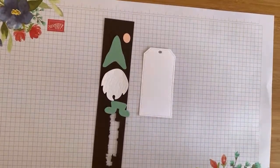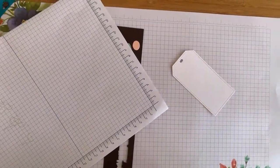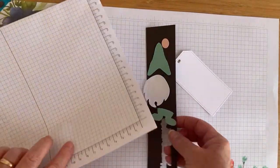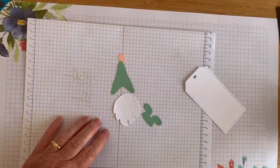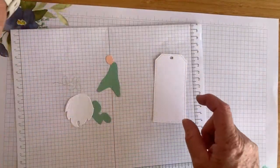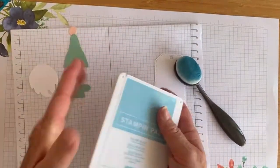There we go. I've got a little bit of scrappy paper here. So let me know if you're watching and where you're from. I'd love to know. So I've got a bit of scrap paper. Let's pop that on there. I've got the tag. Oh, I know what I'm going to do. I've got my blending brush and I've got some balmy blue ink and I'm going to make a background.